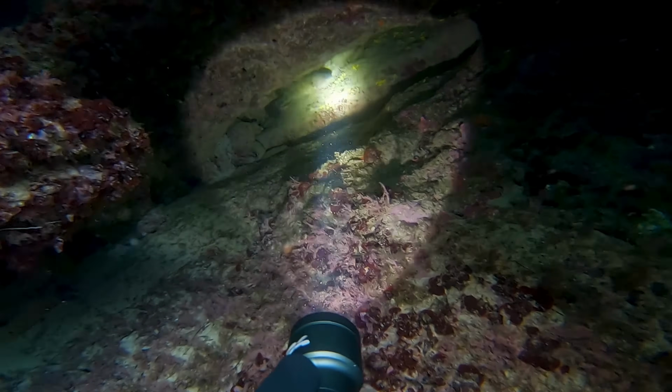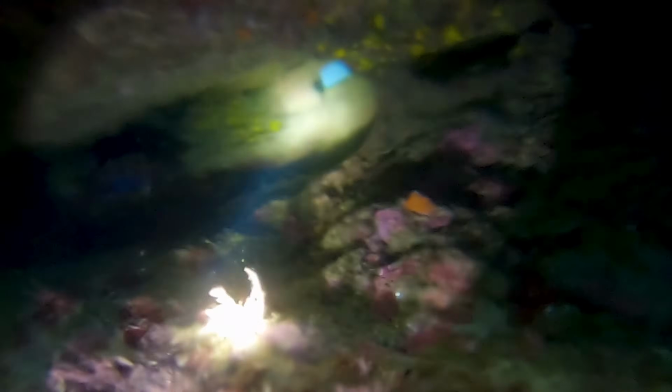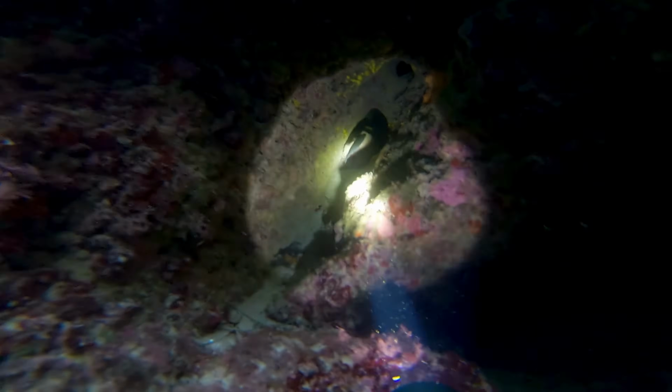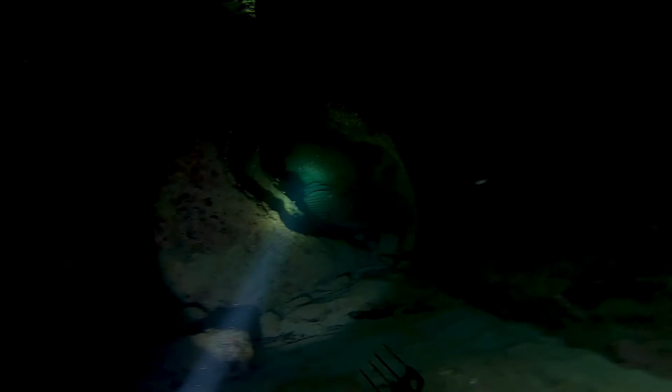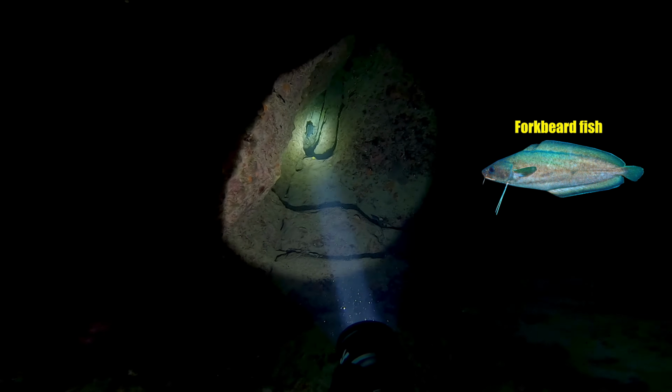This hole is pretty big and there is another decent peacock wrasse and a cleaner fish, which could indicate there is octopus nearby, but this wasn't the case here. This cave looks pretty amazing with its sand bottom. You can always find forkbeard fish in caves like this, but there were none here.